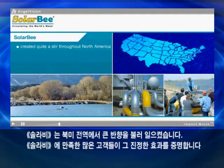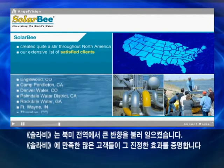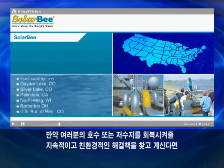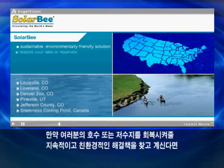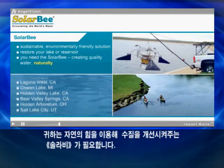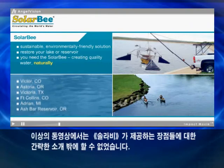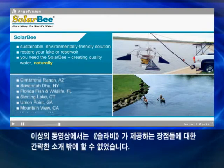The Solar Bee has created quite a stir throughout North America, and our extensive list of satisfied clients testifies to the true effectiveness of the Solar Bee. If you're looking for a sustainable, environmentally friendly solution to restore your lake or reservoir, you need the Solar Bee, creating quality water naturally. In this brief message, we can only highlight the benefits Solar Bees provide.